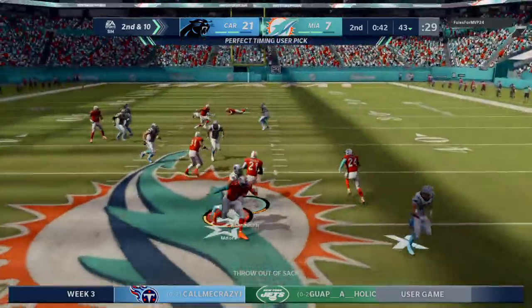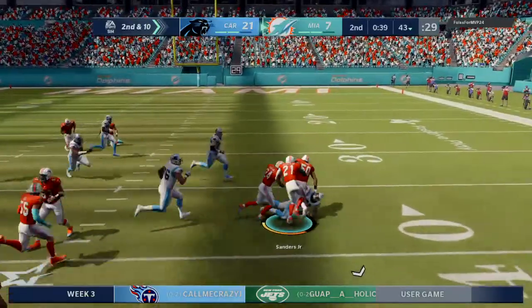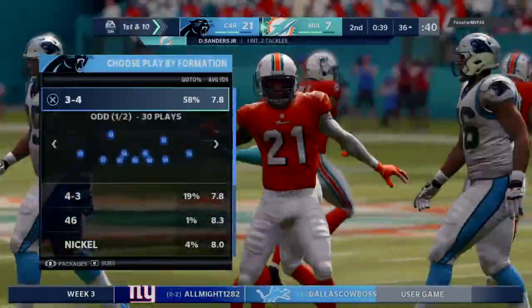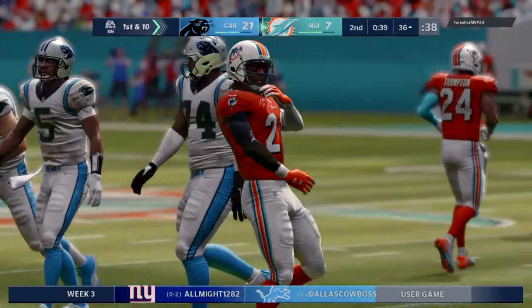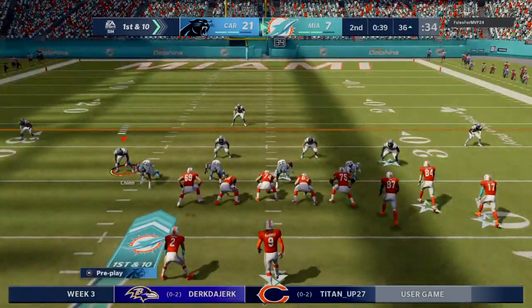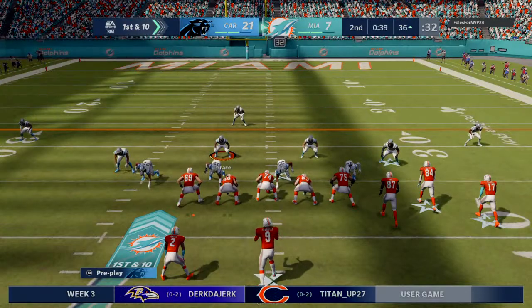Oh, and Bridgewater intercepted for the 3rd time. He's picked off just shy of midfield, and he's able to take this one back to the 36-yard line. The Dolphins take over 1st and 10 at the 36-yard line.